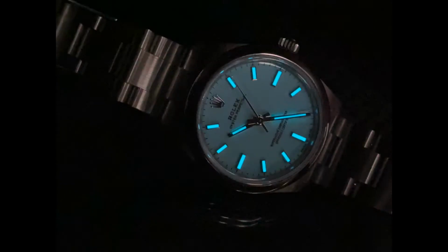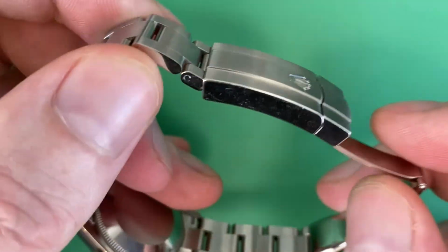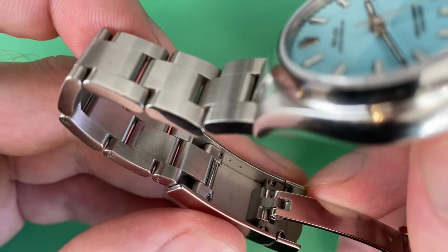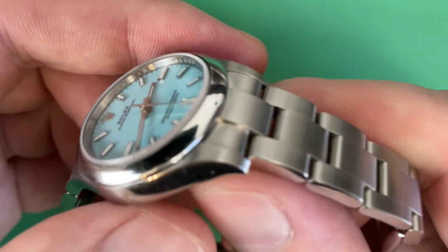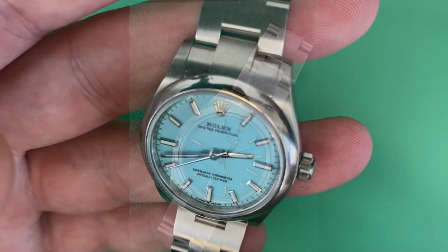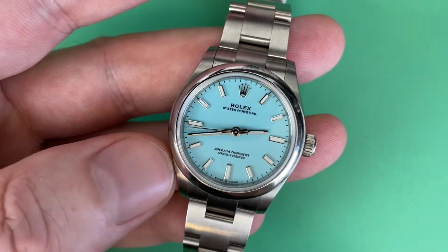Lume is so-so, but that's sort of typical for the OP. I mean, it's not a dive watch after all. The Oyster clasp does require a tool to micro adjust, so most people wearing this kind of watch probably don't have the tool or aren't going to take the time or want to mess with it, so they'll have to take it in if they need some adjustment done to the bracelet. So sure, there's things that they could improve, like wait time, lume, easier micro adjustment, but nothing's going to be a deal breaker. It's an all-around amazing watch.